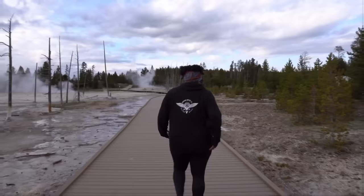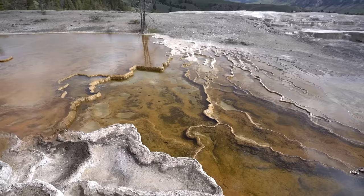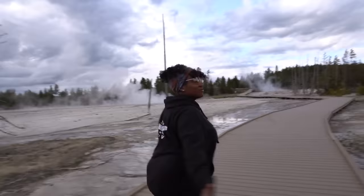So what do you think, babe? First time in Yellowstone. I love it. Right? It is so amazing. It reminds me so much of Iceland right here. It does. Kind of like the boiling underground, all the water coming up, steaming. It's crazy. And what a perfect time. It's a little bit later in the day, so there's no one here, so we have it all to ourselves.